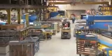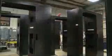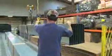Tiffin Metal's facility presently has over 110,000 square feet of floor space. Most of its products are assembled in a new 20,000 square foot assembly addition where experienced associates assure quality workmanship meets the customer's expectations.